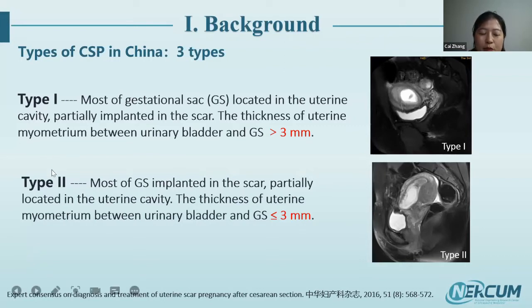Type 1 and type 2 are both endogenic types, but the difference is this. For type 1, most of the gestational sac is located in the uterine cavity and only partially implanted in the scar, and the thickness of the uterine myometrium between the bladder and the gestational sac is more than 3 millimeters. For type 2, most of the gestational sac is implanted in the scar, and the thickness of the myometrium between the bladder and the gestational sac is no more than 3 millimeters. So this is the difference between these two types.